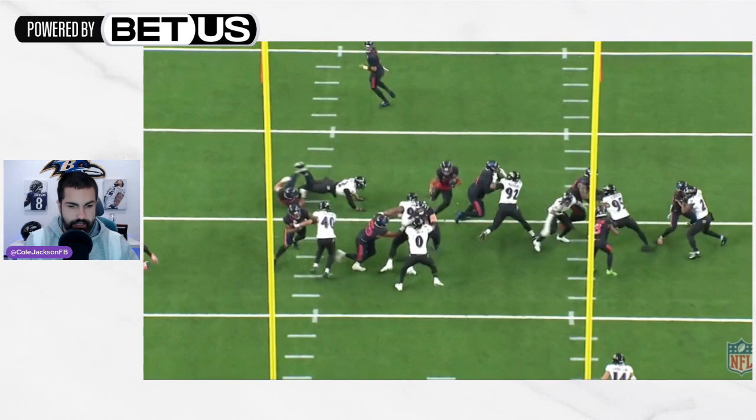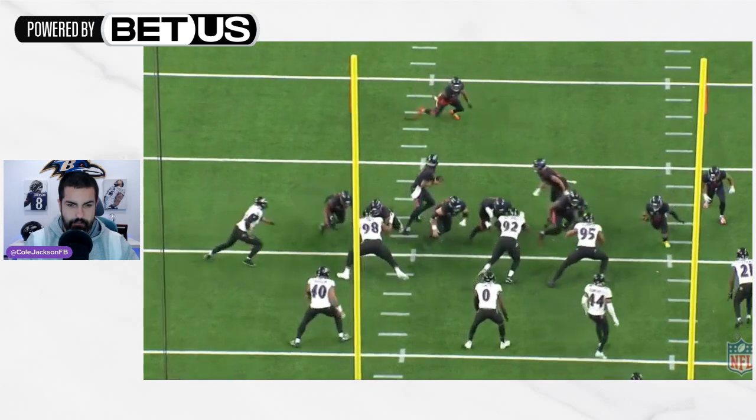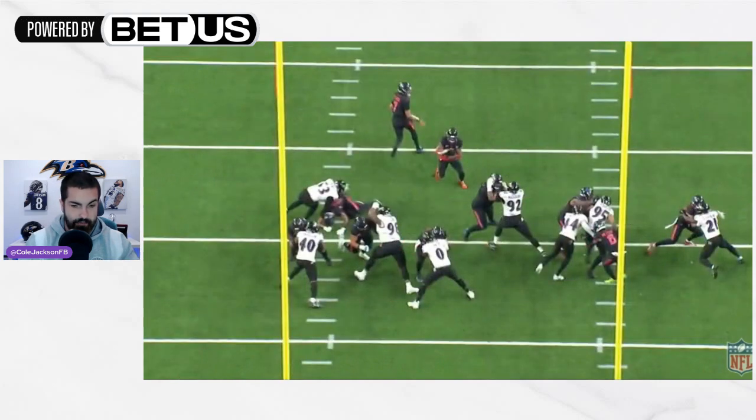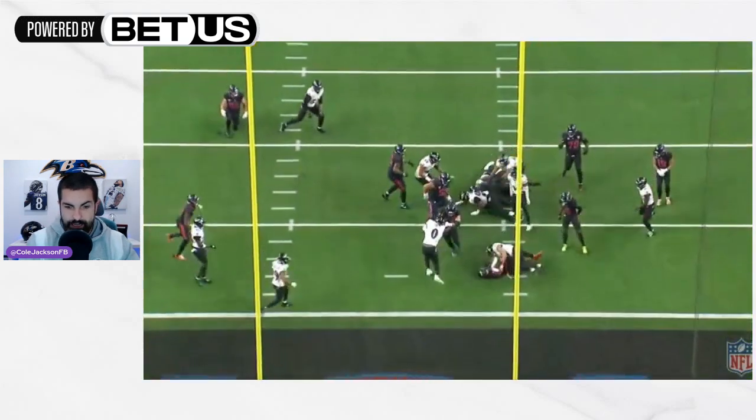That, for a dude his size to be a defensive tackle and move like this, insane. And so you can see right here, he's going to make contact on Mixon, but he doesn't make the tackle because it's an arm tackle. That's a tough tackle to make, and he's making it from the backside of the play. But he gets just enough.